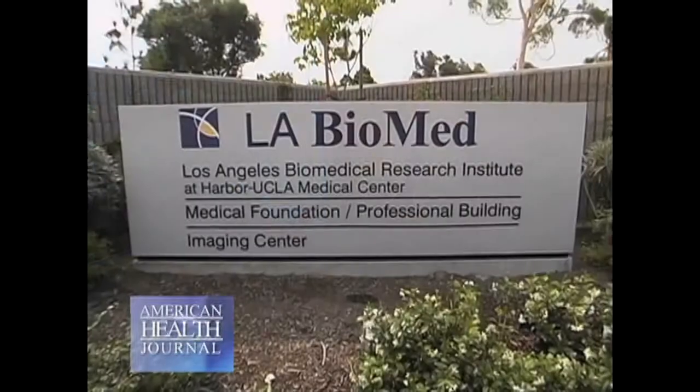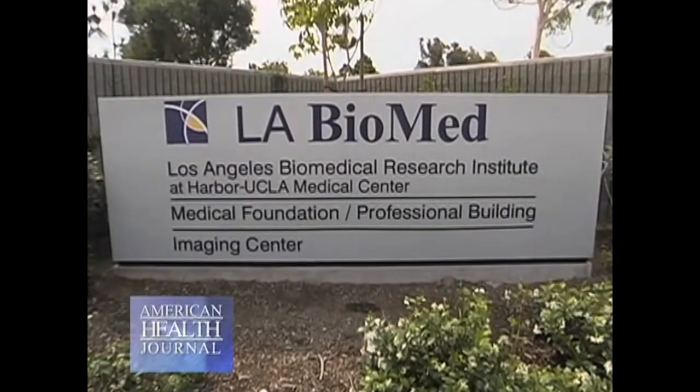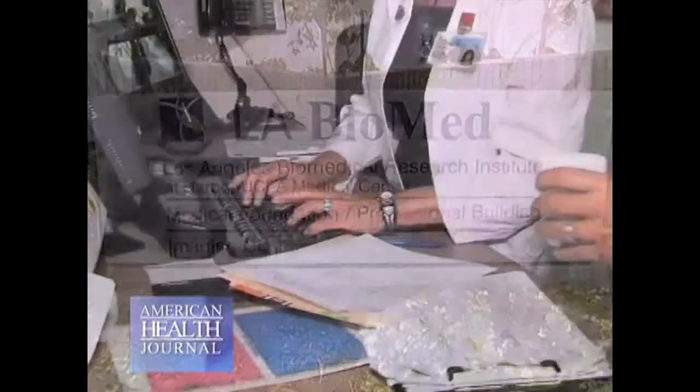A CT angiogram is used when doctors need to check for blockages in the heart arteries, and it's becoming a common option for people with a variety of heart conditions. Dr. Matthew Budoff, Principal Investigator of Cardiology and Director of Cardiac CT at LA BioMed Research Institute, gives us some insights into the research he is doing.